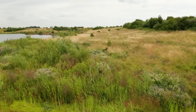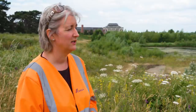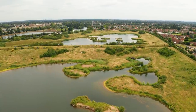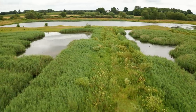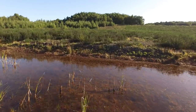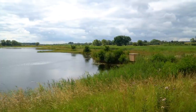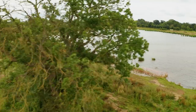It's quite a valuable resource for this part of Surrey, which is quite an urban fringe area and quite built up. It's quite an oasis in this suburban location, I think. These restorations are great examples of the industry working to enhance the environment, to create a mosaic of diverse priority habitats. Over the past century, our wetlands have been neglected in the drive for intensive agriculture and development.